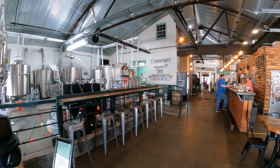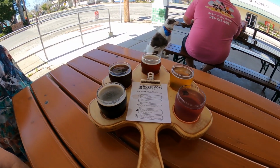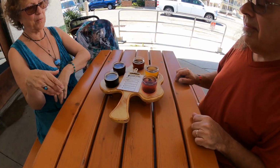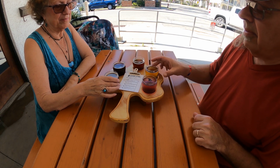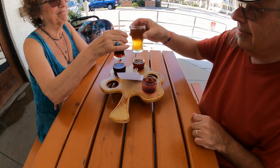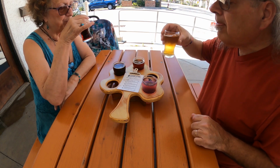Really neat on the inside, lots of seating outside, and we got a flight. Everything there is brewed right there in-house. A lot of people with dogs on the patio. It's very pet friendly, and so we sampled 5 different types there, and they were very nice brews.